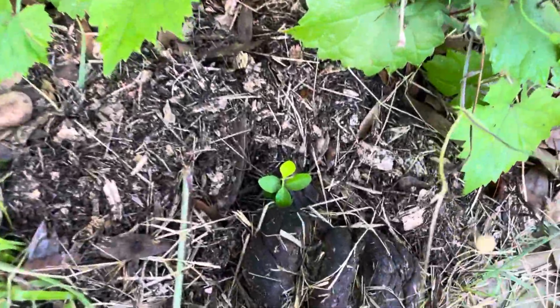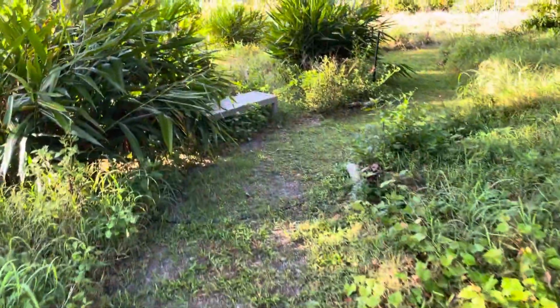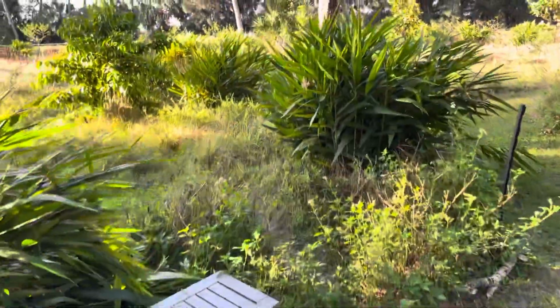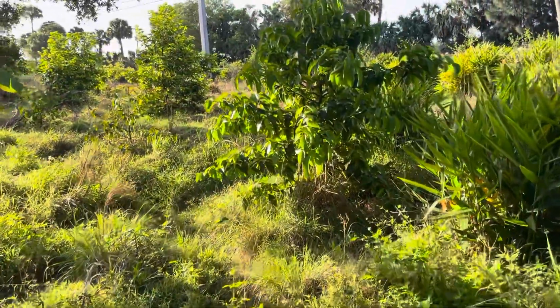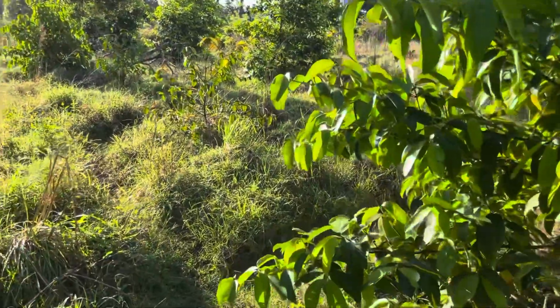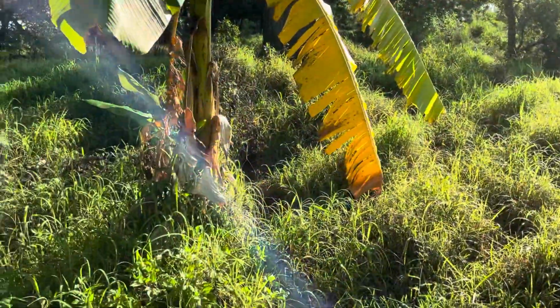That's how tiny our citrus is when we plant it. That's a zebu turd. It's a key lime. Key lime. Plant your seeds when you eat citrus fresh. Seeds like to be planted fresh. Mostly. Probably all, I would think.